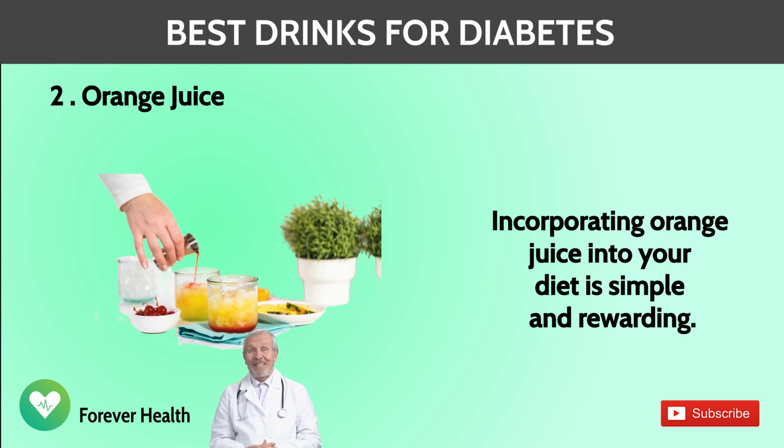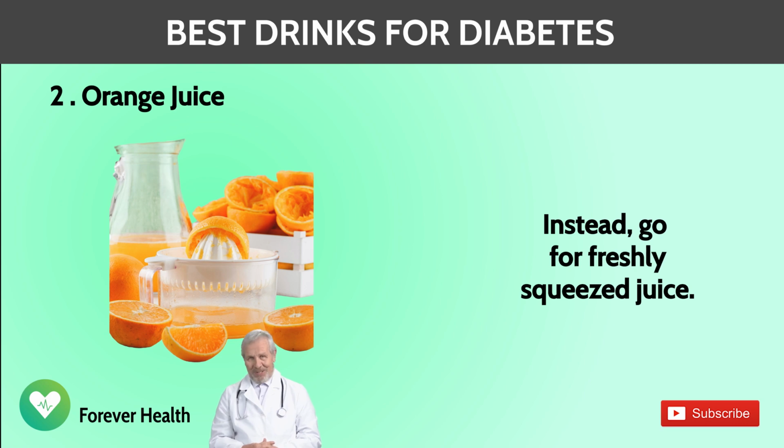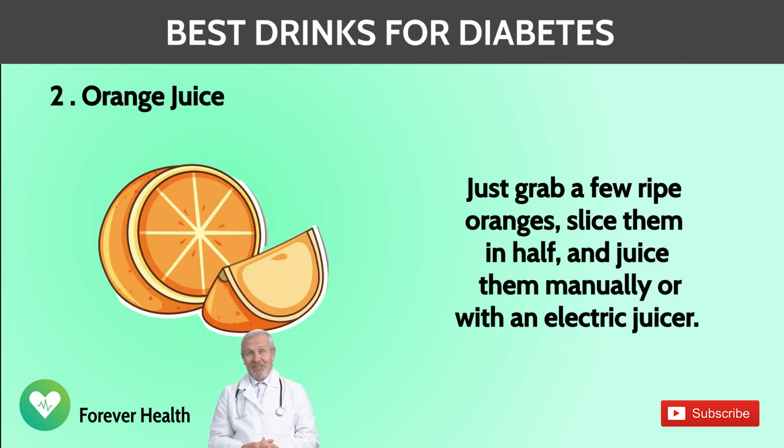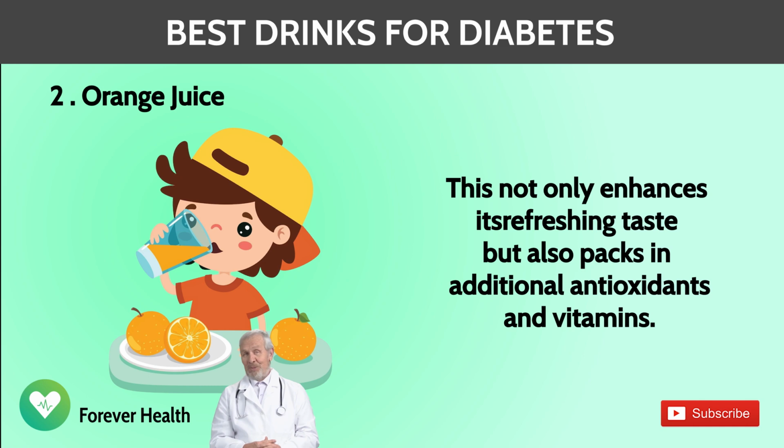Incorporating orange juice into your diet is simple and rewarding. To maximize its benefits, skip the store-bought varieties that often contain added sugars. Instead, go for freshly squeezed juice. Just grab a few ripe oranges, slice them in half, and juice them manually or with an electric juicer. For an extra burst of flavor and nutrients, add fresh mint leaves or a splash of lemon juice. This not only enhances its refreshing taste, but also packs in additional antioxidants and vitamins.